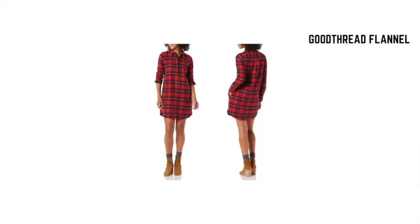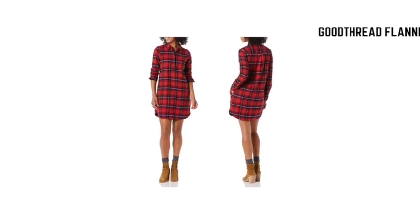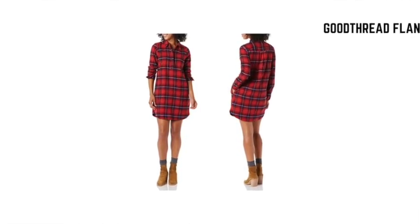Good Thread flannel shirt dress. Flannel just screams fall, and wearing it in a dress form ups the style quotient. The Good Thread flannel shirt dress is made from super soft 100% cotton that just might make it your new favorite fall dress.